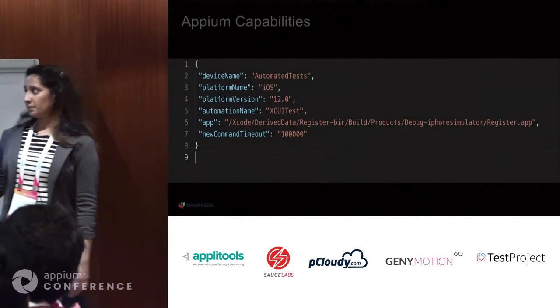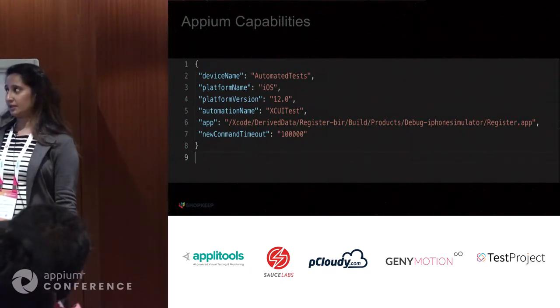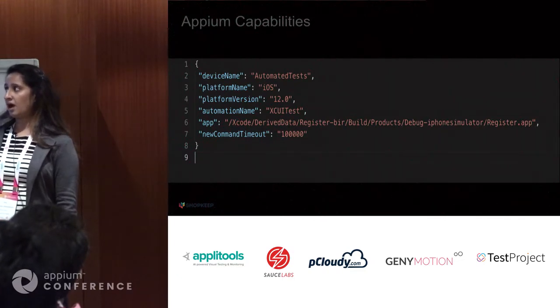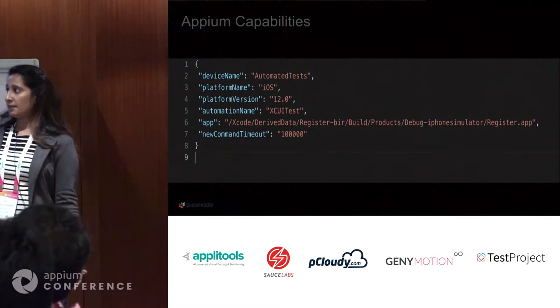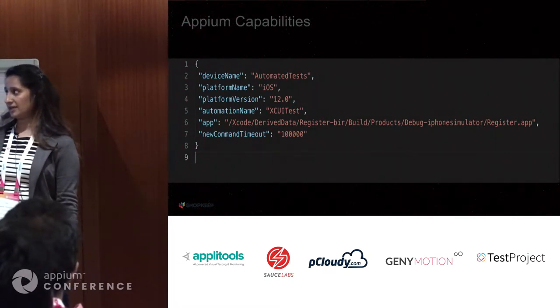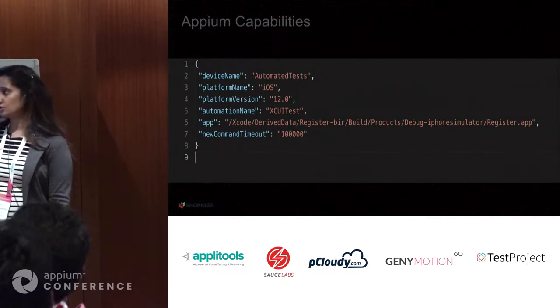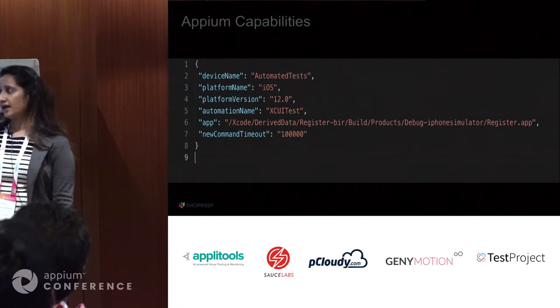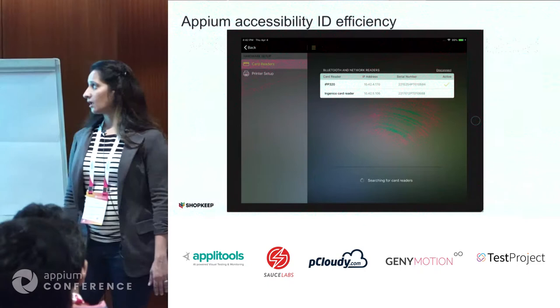These are the Appium capabilities. As most of us who already know Appium, these are literally just the basic level capabilities. You're just creating a device, give it any name. Our platform name is iOS. Platform version is whatever iOS version you want to run it on. Automation name would be XCUITest. This is where our register application resides. So you just give it the path of the application and a timeout. It's literally as simple as that to set it up in Appium.